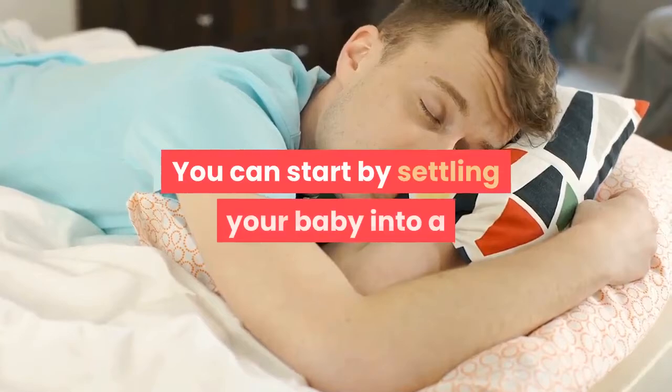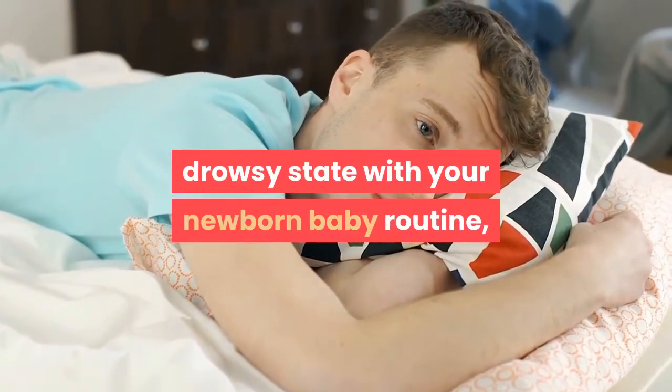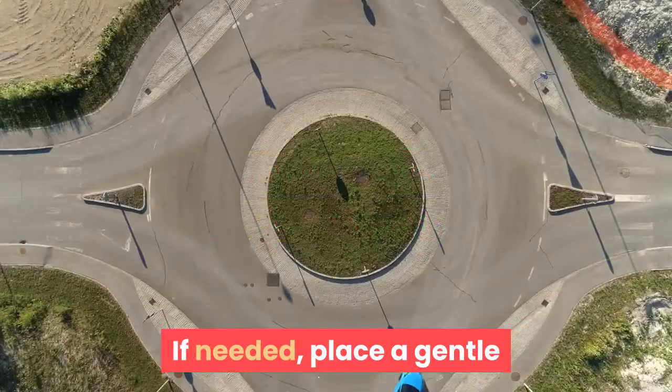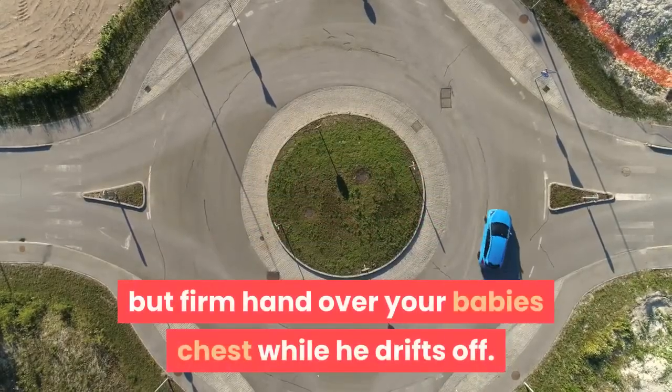You can start by settling your baby into a drowsy state with your newborn baby routine, then lay your baby down in their safe sleep space. If needed, place a gentle but firm hand over your baby's chest while he drifts off.